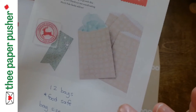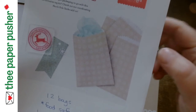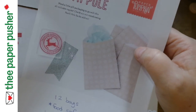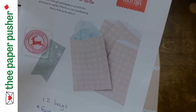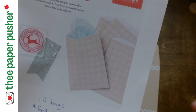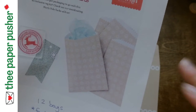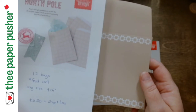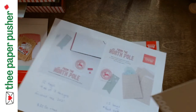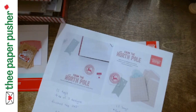Now, they say they're food safe. So I'm going to assume, and I will tell you for sure when I get them, that the inside will have a waxy coating on it that makes them food safe. Which means you can pop a cookie in, and the cookie's not going to absorb anything bad, but it also won't leach through the bag and leave little spots. But you notice how they coordinate with the card that went with this envelope? Isn't that pretty? I'm also pretty excited about these because these do not scream Christmas to me.